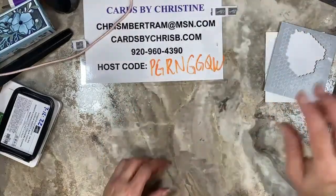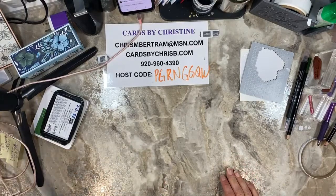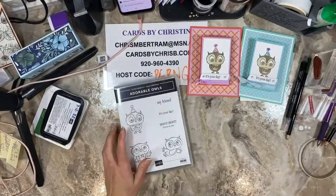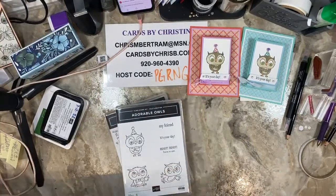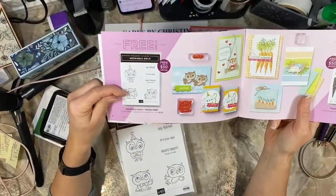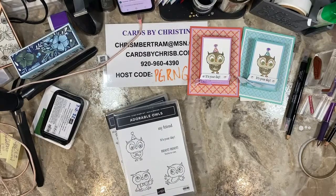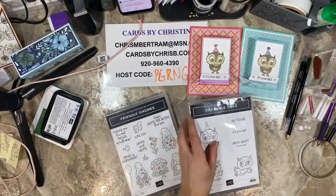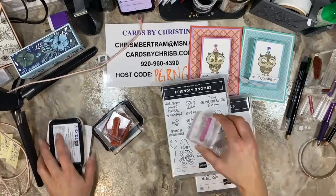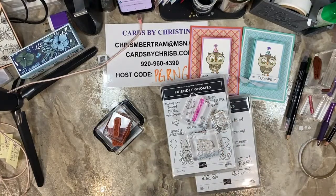We'll set that guy off right there. And we will go to the next one, which is the owl hoot hoot hoot card. Color patterns on this one are coral or blue. Adorable Owls is the stamp set that got used. And Adorable Owls is in here as one of the free items that you can get with a $50 order. And definitely made it so that you could have it more boyish or more girlish, depending on the color palette you have. The other stamp set that got pulled in here was Friendly Gnomes, just for some inside stuff. And the Sending Thoughts. Sending Smiles stamps that got used again. On the inside, there's a sentiment that says birthday wishes. So it's a cute birthday card.